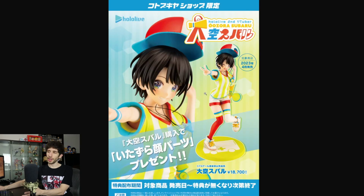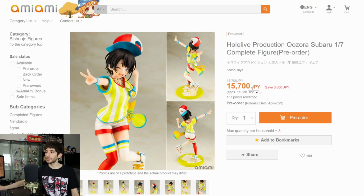Whatever. You can get a bonus faceplate if you buy this through the Kotobukiya store. Equally as cute. Just depends on if you like the winking face or not. I know some people feel a little weird about winking faces on 3D figures, which I totally understand. But there's going to be a big price difference on this, so take that into account when you eventually decide which one you want. Yeah, pretty dang cute figure. Glad they're making more of these. Hope to see more in the future.